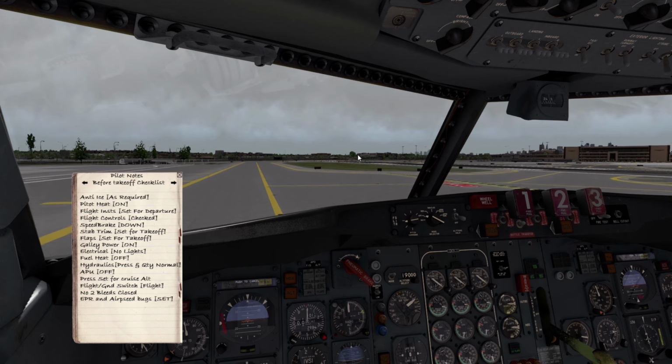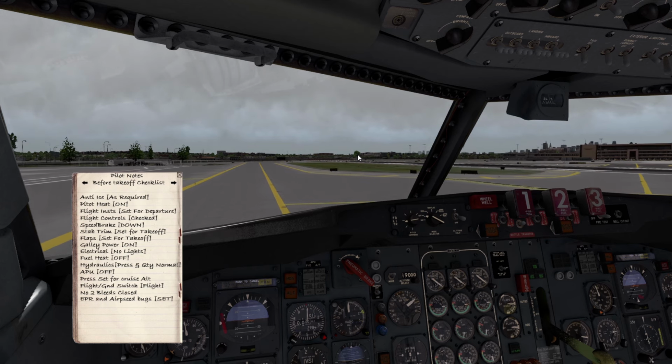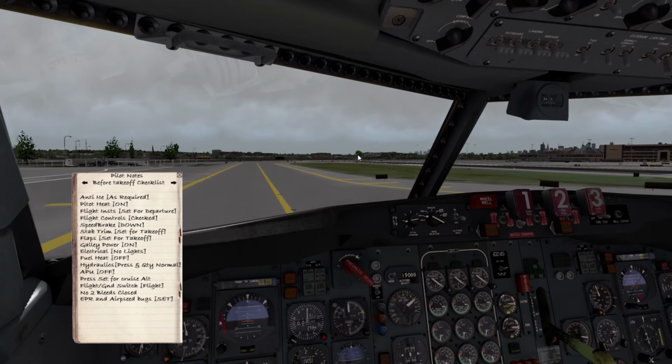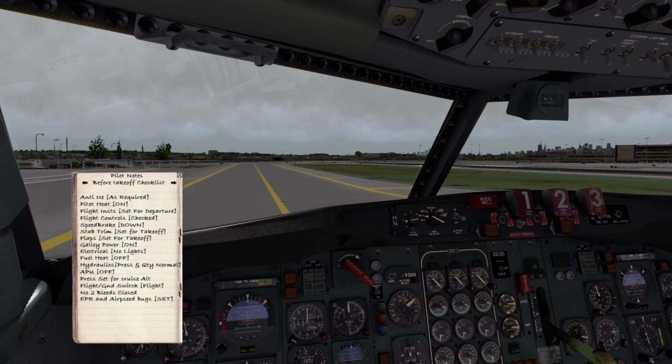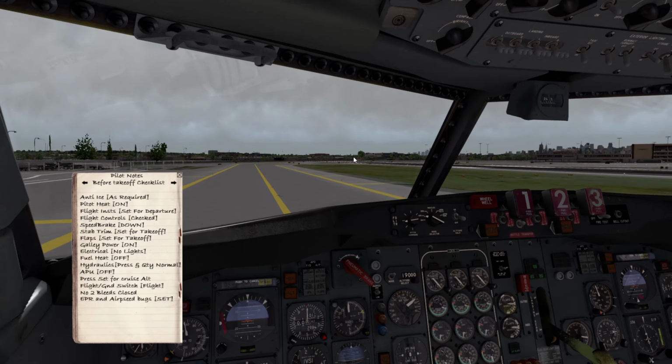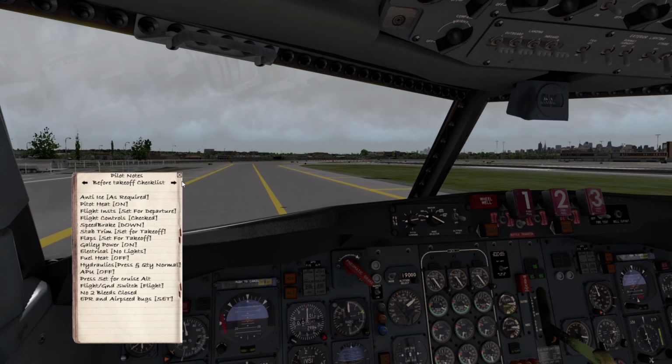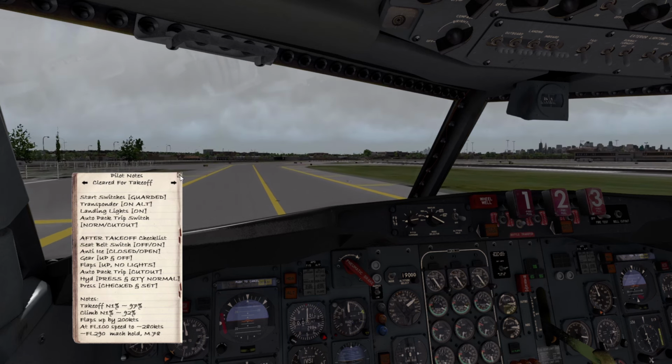Fuel heat is off. Hydraulic pressure is normal, and quantity is normal. APU is off. Flight and ground switch is set for flight. Number 2 bleeds have been closed, and the airspeed bugs and the EPR bugs have been set. That is the before takeoff checklist.